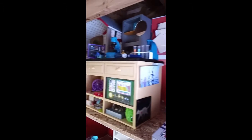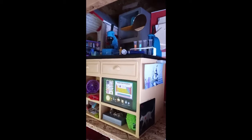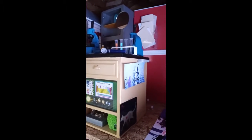Next we have the science room. I don't use this room a lot except for when I'm filming Star Adventures, which if you haven't seen it yet is my American Girl comic book. You can go to my blog site and check it out. The link's at the bottom.